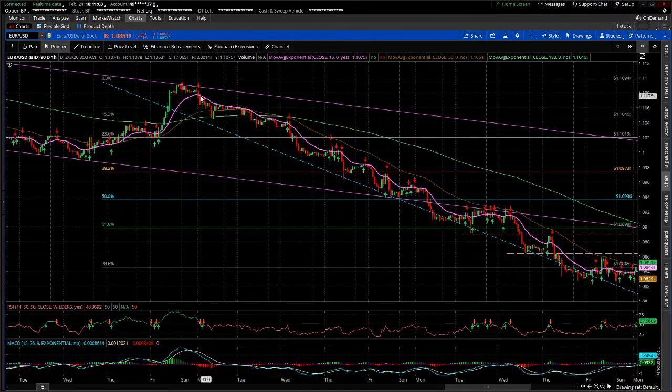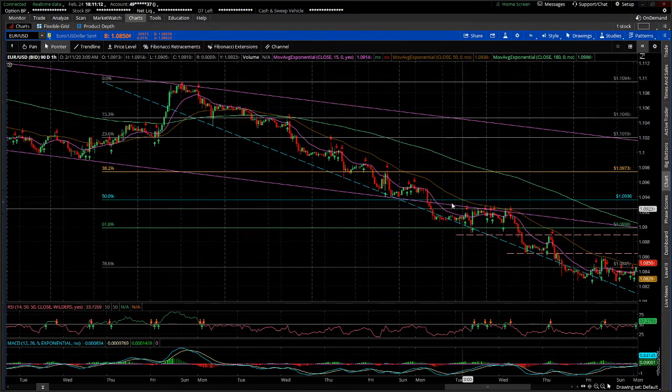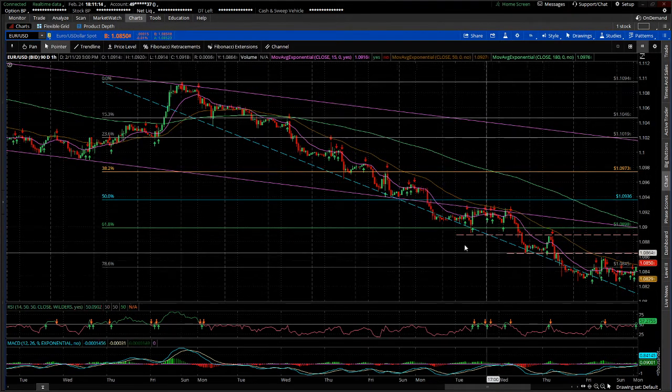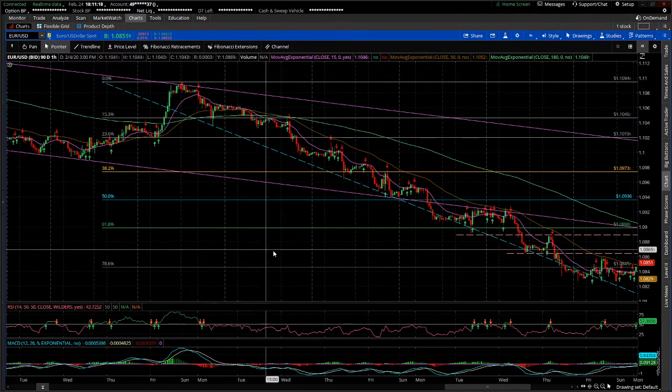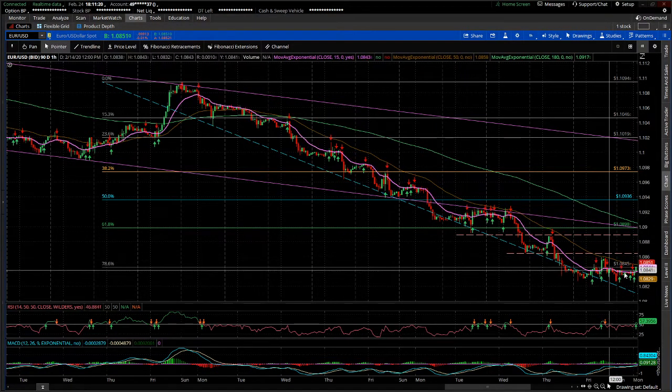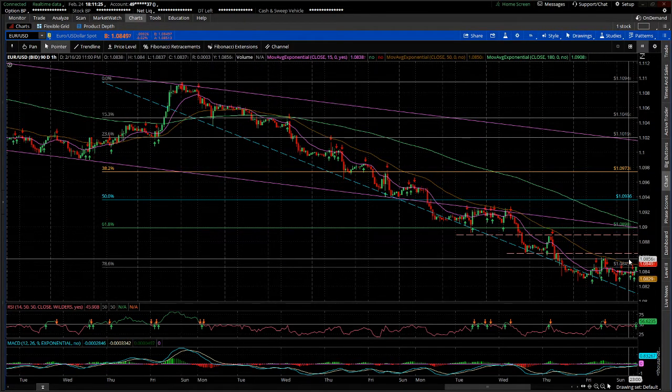But as soon as I started seeing it drop here and get below this 15, that's when I would have got short in it. And if you'd have got in here, you could have stayed in that all the way down. Now that is a huge amount of profit that you could have had here. And this is on a Monday, so there's 2 weeks right here that you'd have been in this trade, but you wouldn't have had to do anything. You just set your trailing stop and just let it go.